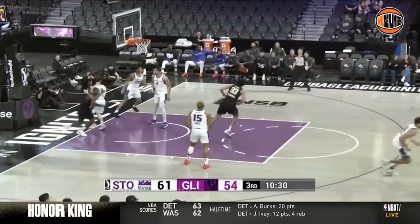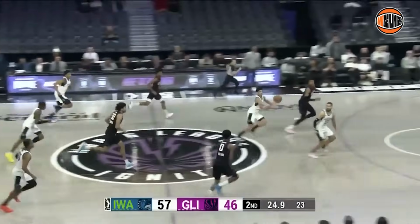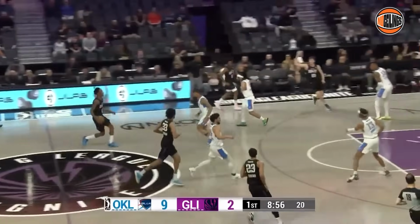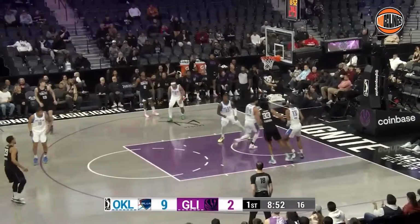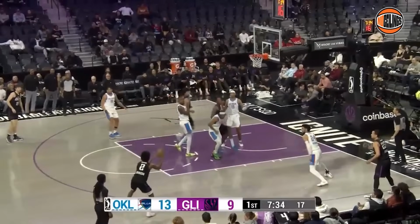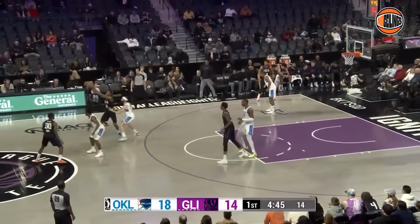Norris Cole running the floor. Play here in this first half. Ignite with the steal, trying to cut the lead to single digits. Tyler Smith with the... It's obvious Oklahoma City is really trying to attack the rim against this Ignite team. With a block on one end, the other end throwing it down. Here's Holland trying to get downhill. Kick out, finds Johnson. Back in the game for Ignite.